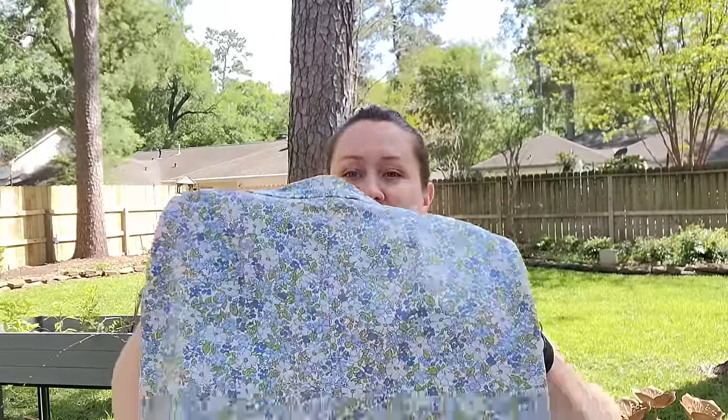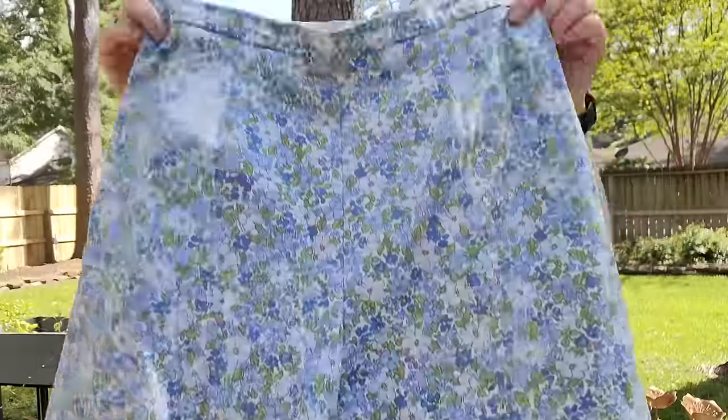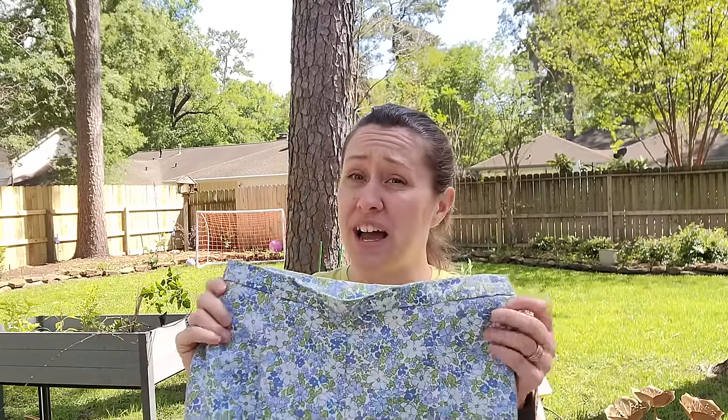I got some vintage clothing as well. Sorry I keep touching my face, but the wind is blowing my hair into my face. But look at these vintage pants. How cute! And they're a size 10, which is smaller than a current size 10. So I hope I fit them.